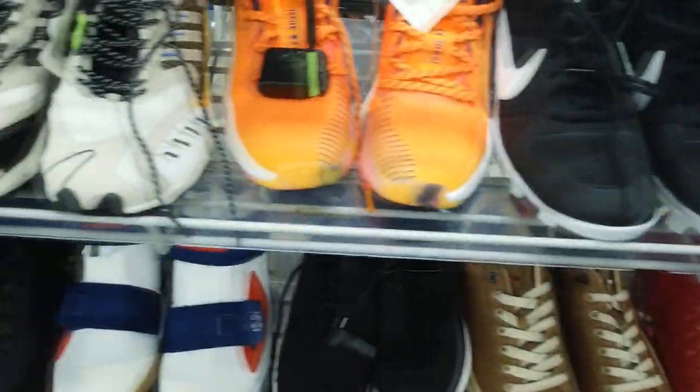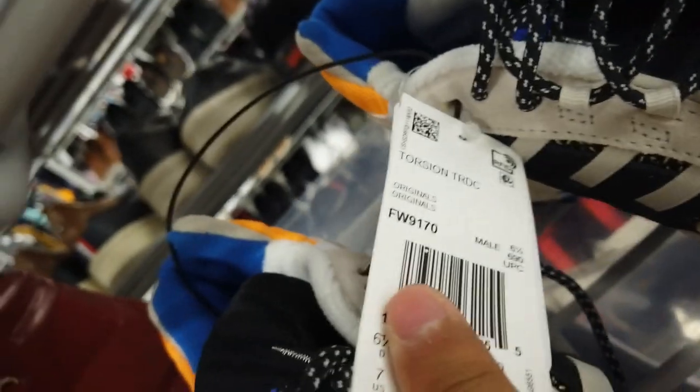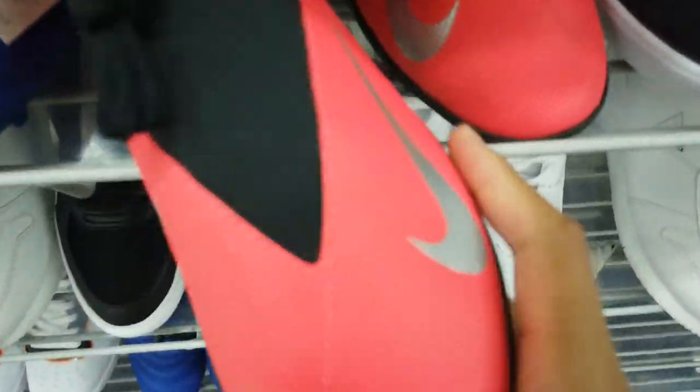So, we got some OBJ Vapors. Holy crap, $25. We're gonna look them up, but first, we're gonna look up some other shoes here. Got a different colorway of these Adidas Torsion TRDC. These don't look too bad, honestly. And got some tough shoes here. What are these? Pumas. I'm hyped right now, guys.